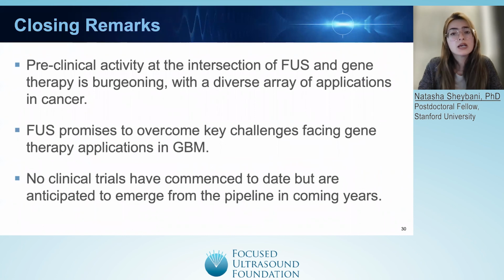So to close, I hope this brief presentation has impressed upon this audience that there's really a wealth of preclinical activity being dedicated to expanding the role of FUS in gene therapies. And these all, in one way or another, hold promise for GBM. While I exclusively highlighted cancer applications today, there are applications in neurodegenerative diseases as well as other pathologies that could potentially unveil important discoveries or principles for GBM applications going forward.